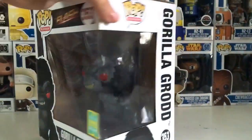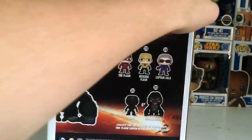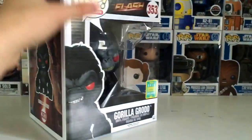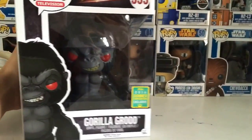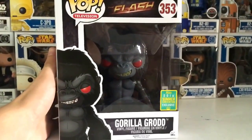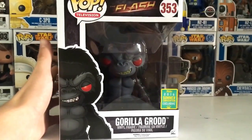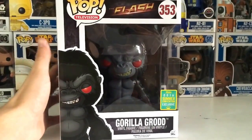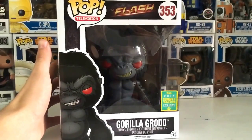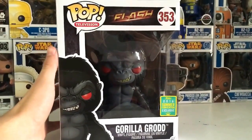But Gorilla Grodd is a really cool pop. Being DC, I love DC, and I think he goes with the Batman and DC villains, and I don't have tons of DC villains, and to make a 6-inch Gorilla Grodd I thought was really cool. I know this is going for a good amount on eBay just because it was rare, and it sold out so fast last night on HotTopic.com. But I got the Gorilla Grodd in the store, really happy about him. So this is my third and final Hot Topic one.